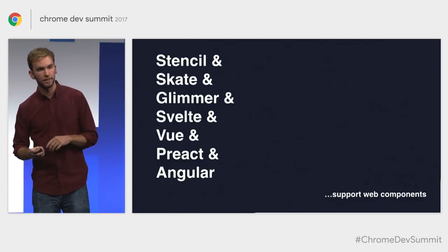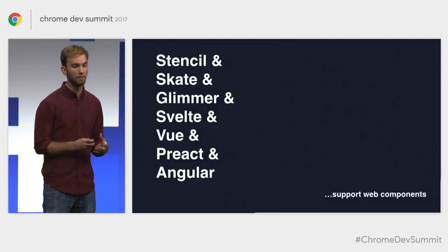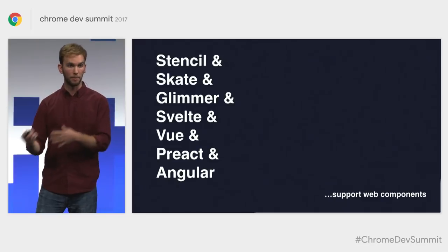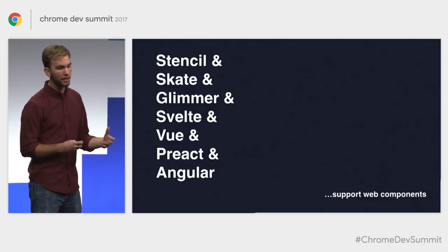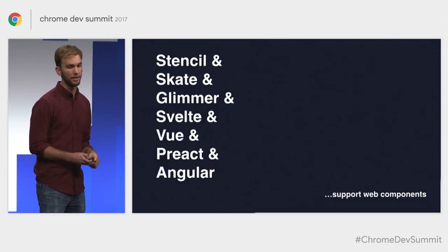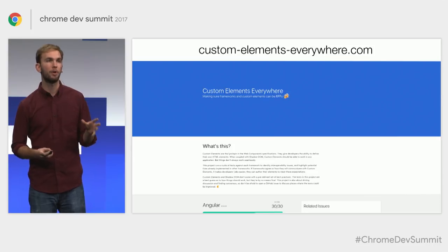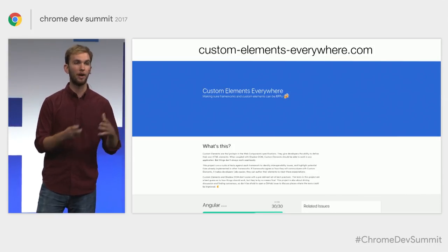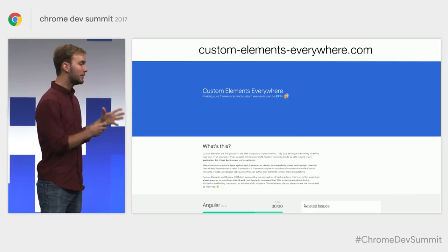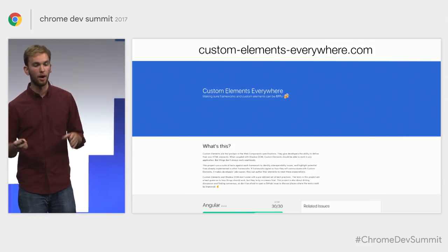New development frameworks like Ionic Stencil.js have really exploded onto the scene based entirely around web components. Other frameworks like Glimmer and Svelte allow you to output components as web components. And existing frameworks like Angular and Vue and Preact now provide first-class support for web components. So you can check out Custom Elements Everywhere to see the latest progress on first-class framework support for web components. And web components usage in the wild is actually really taking off, kind of under the radar, but it's really taking off.